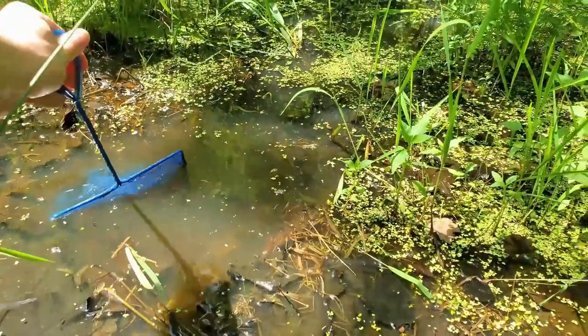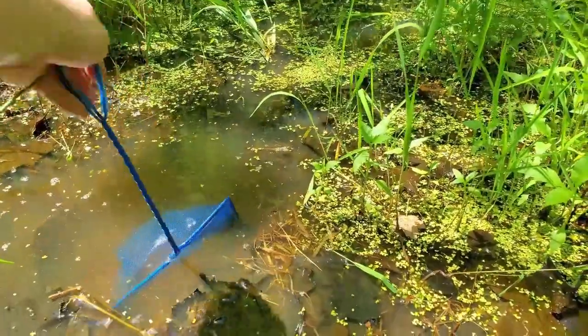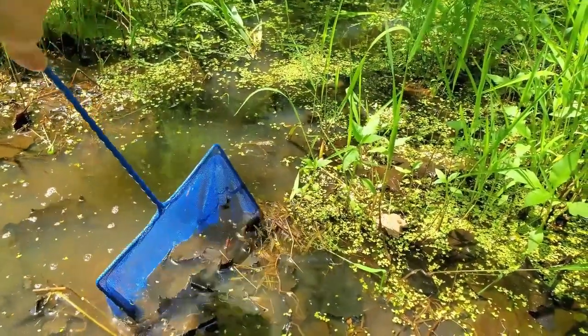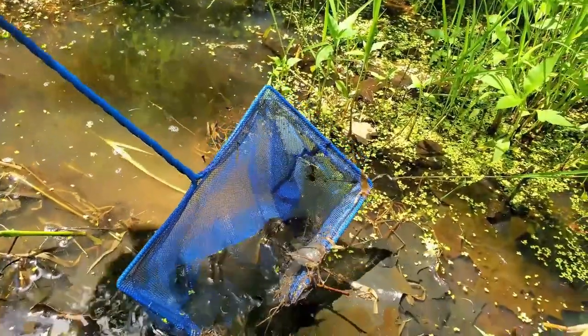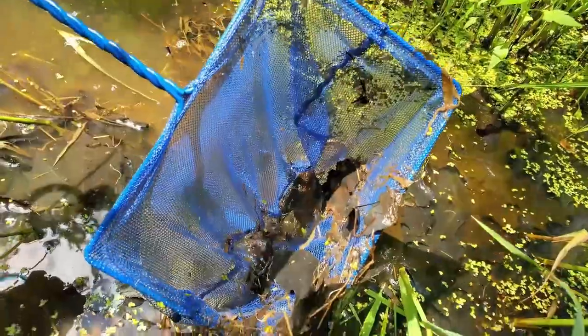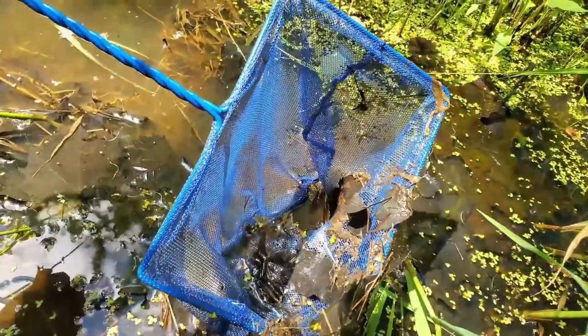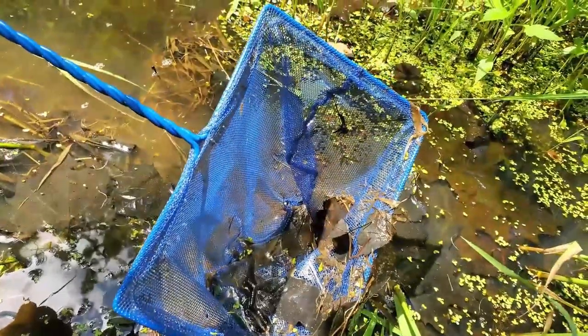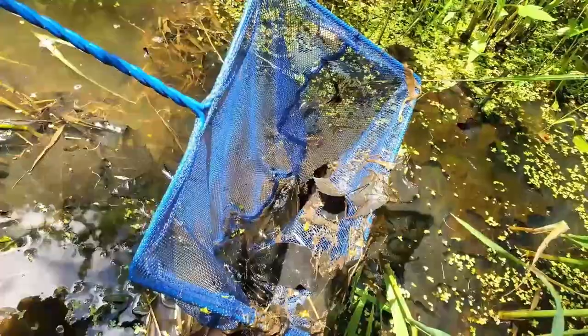Very carefully. Perhaps we'll pull up a tadpole or two, maybe a dragonfly larva, and hopefully that spotted salamander larva. And we got some debris in there, and that's fine because that's exactly where they're going to be hiding. And oh, here we go. This is perfect. So there is a tadpole in here, but we also actually have the spotted salamander larva already. So I'm going to let go of the tadpole.